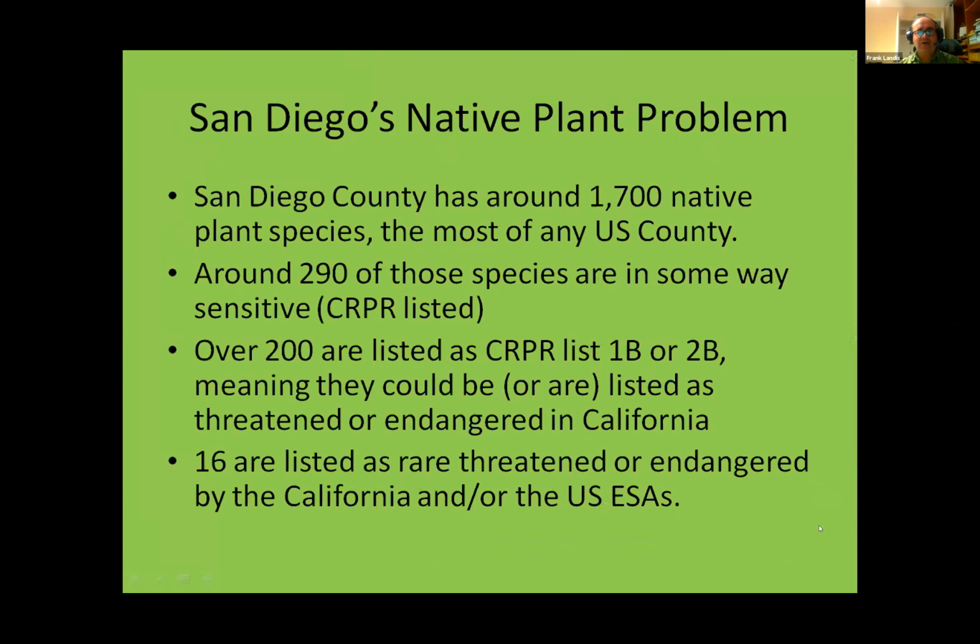Okay, we actually do have a native plant problem, although it's not obvious that it's a problem. We have around 1,700 native plant species, most of any U.S. county. Most of these stats come from either John Rebman or the CNPS for a plant atlas. Anyway, about 290 of those 1,700 species are in some way sensitive, which means they're listed by the California Rare Plant Ranking.